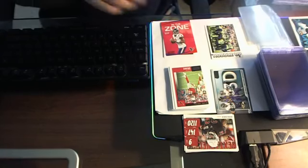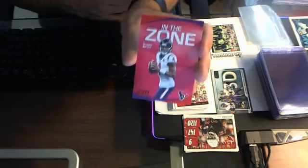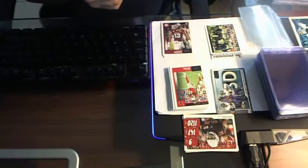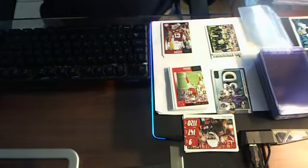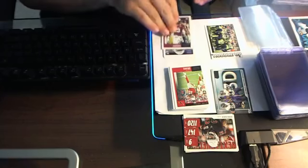People don't watch the whole video. They just check in from time to time. Deshaun Watson in the zone, that's probably pretty good. I'll have to check. I'm sure these are pretty common cards. I bet I can go on eBay and find 100 of them for $2 to $4 or $5 or whatever. Somebody's probably got them listed.